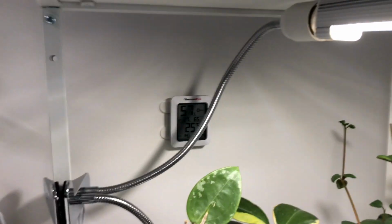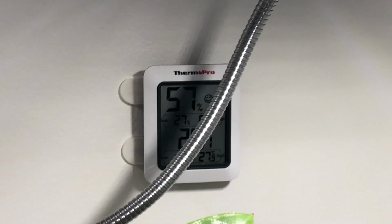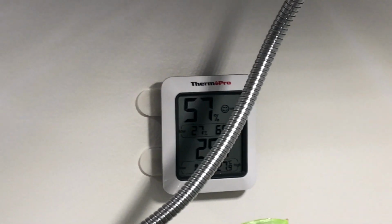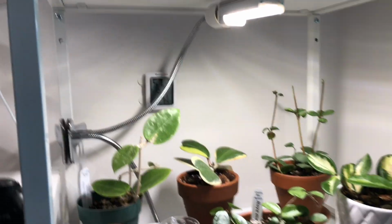And then, oh yeah, you can see my humidity reader. Because I live in Vancouver and it's been raining a lot lately, it's been very humid in here lately, so I haven't even had to turn on my little humidifier. So that's kind of sweet.